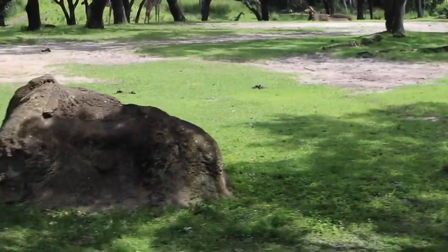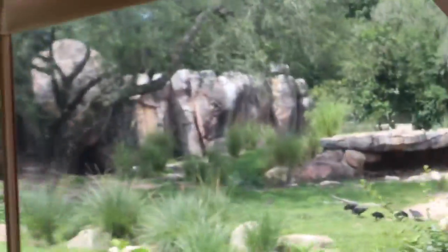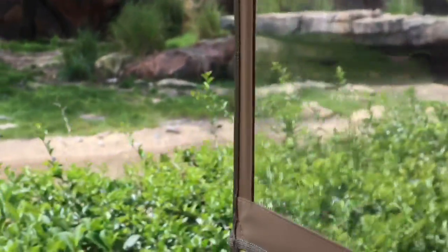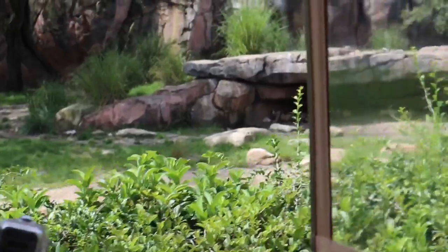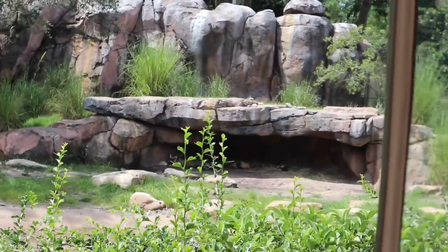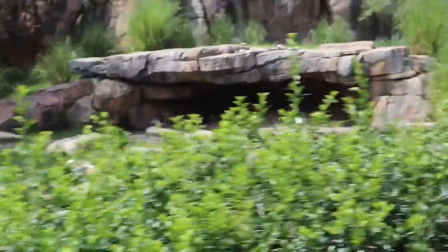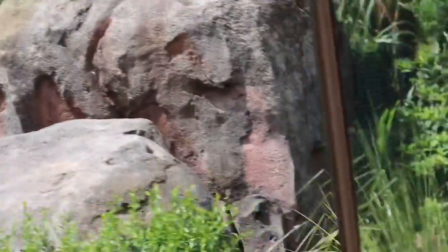On our left-hand side, it looks like we're also passing by a den of African painted dogs. If you look very closely inside of that rock den there, you can see a couple of them taking a nap in the shade of their den. We'll get a little bit closer as we pull further forward here. Now, these African painted dogs are also sometimes called African wild dogs, but you can see how their fur does almost look like someone painted those beautiful splotches onto them. And African painted dogs are also the most successful predators in Africa, largely thanks to their incredible teamwork and communication within their packs.